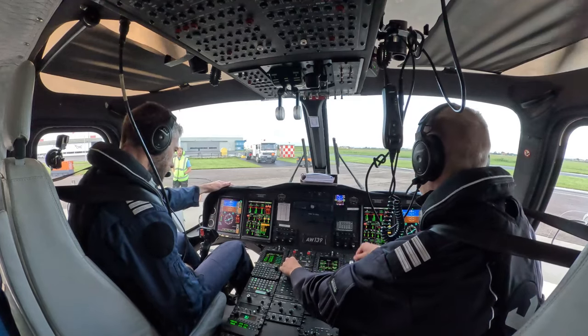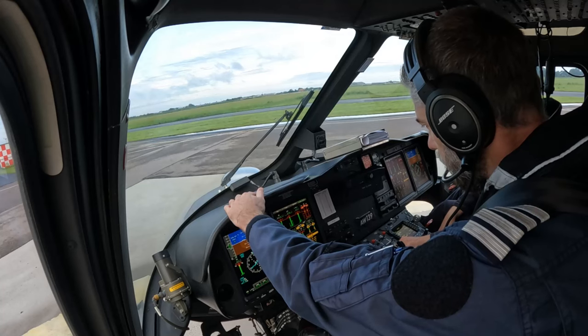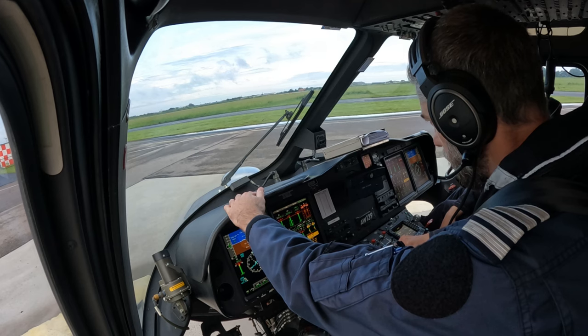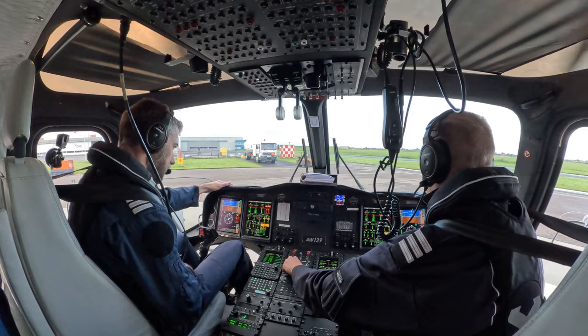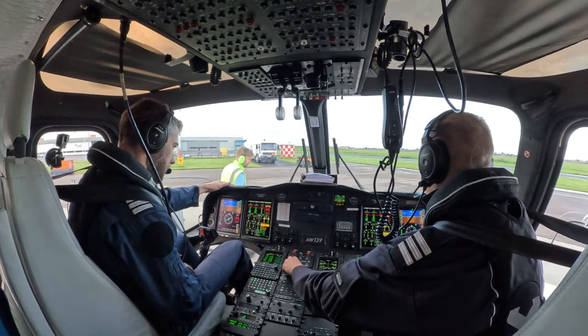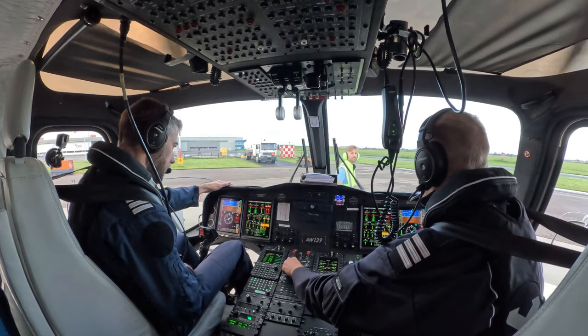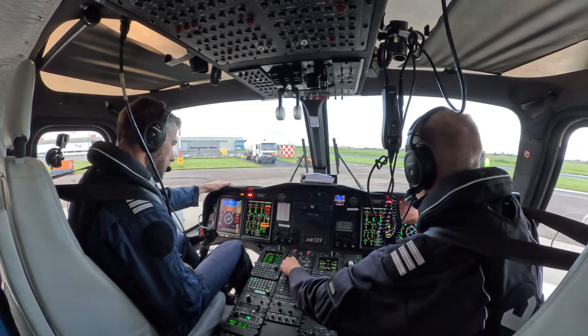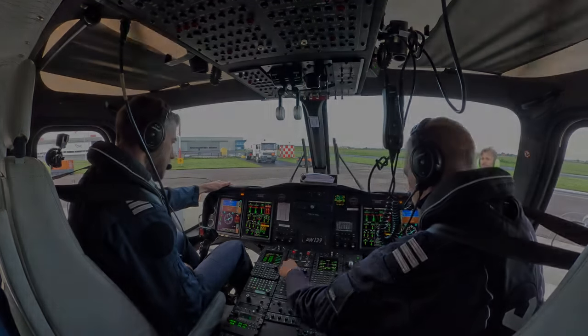Starter. Engine is rising. Oil pressure is rising. ITT coming. 400, 450, 500, 600. 702 was the peak. Waiting for 49 NG. And warning. Starter is out, warning. So we have a good start of number one as well.